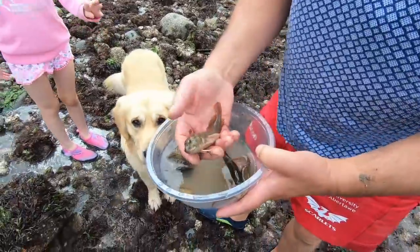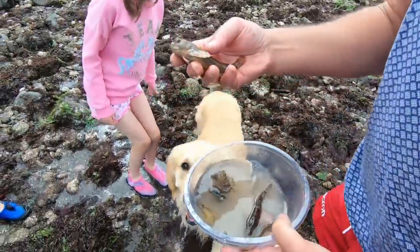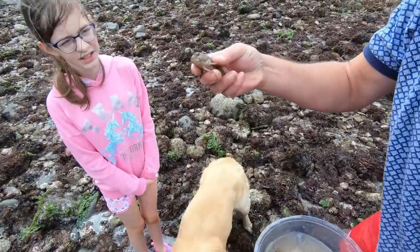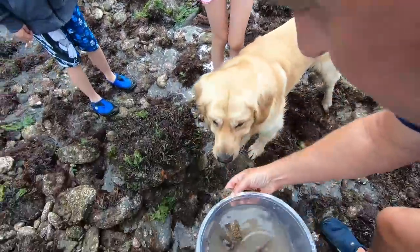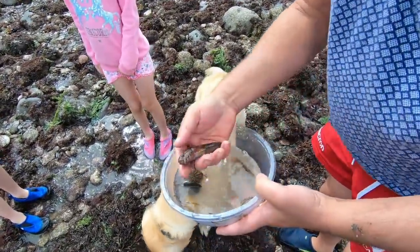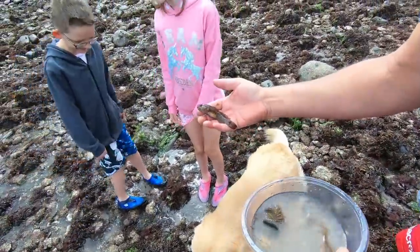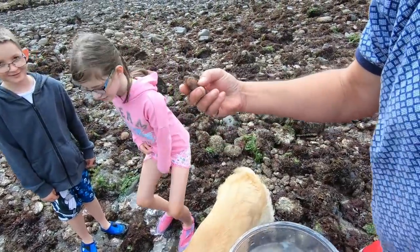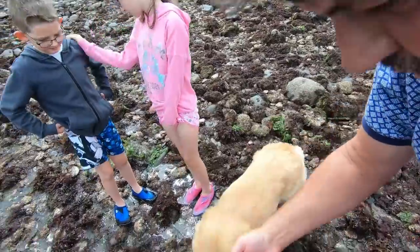Put the stones back. We've got a shiny fish now. See, you've got a big mouth, big lips. He eats barnacles and worms and stuff. We'll put him back under the stone. And we've got a different fish now. We've got a shore goby. His mouth is smaller, see, so he just eats worms and things.